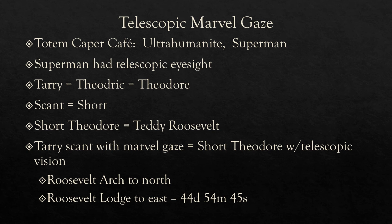I did some research on the name Terry. Terry as a name, if you Google it, gives you a German reference to Theodoric, and that I think is Theodore. And scant is short, so a short Theodore. Well, that's a clear reference to Teddy Roosevelt. So Terry Scant with Marvel Gaze means look for your short Theodore with your telescopic vision.